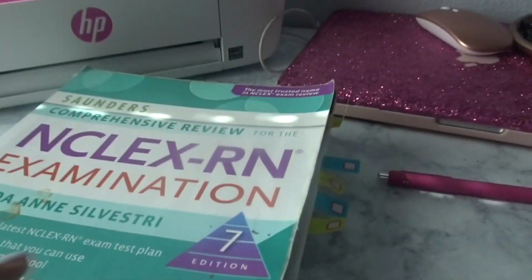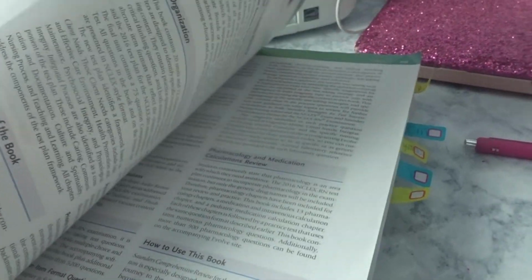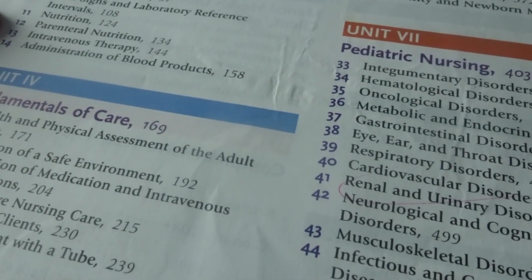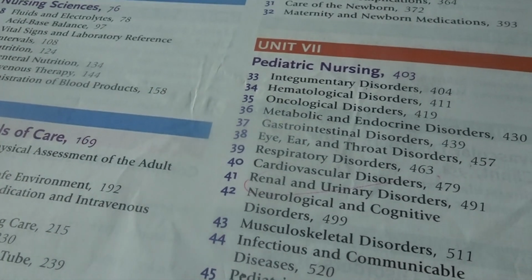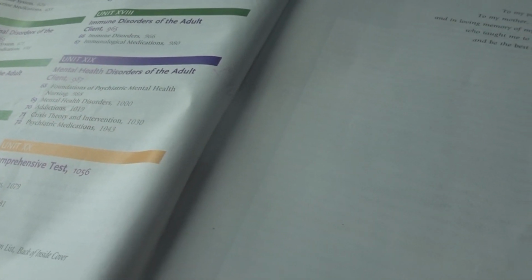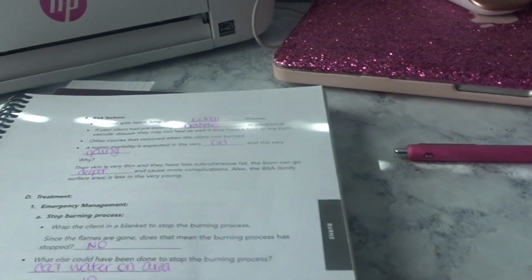And then for this book, I think it is also categorized into sections. Okay, they don't have a med-surg. They have nursing science. I don't think I'm going to use this book. Yeah, I don't think I'm going to use this book per se. I think I'm going to just stick with the red book. And I'll use that one as a reference guide for anything that's in this book that I'm not familiar with or need more instruction on.